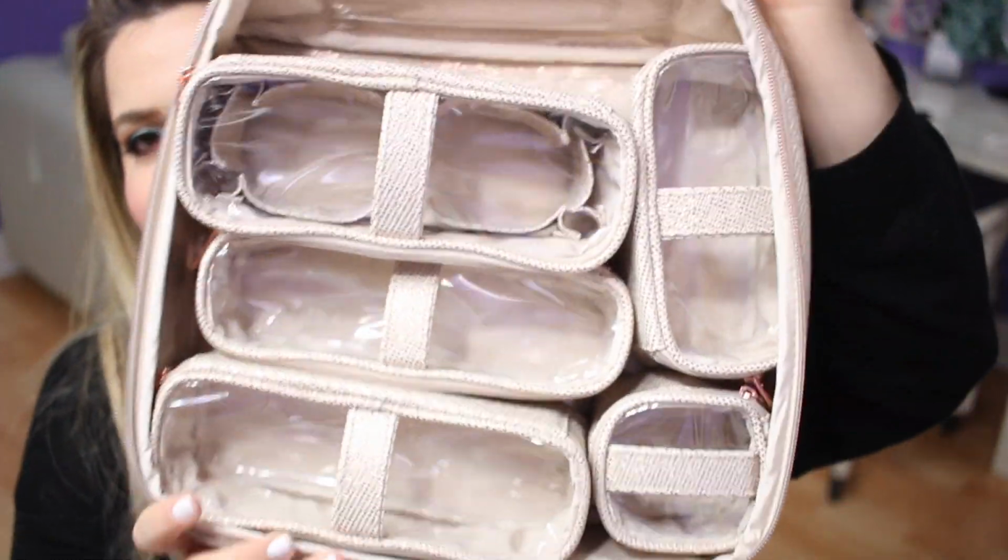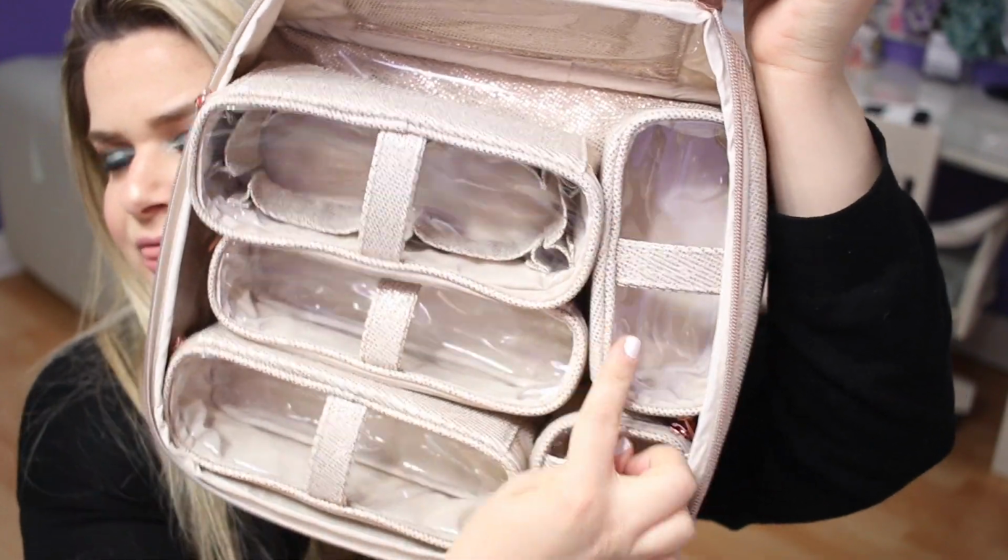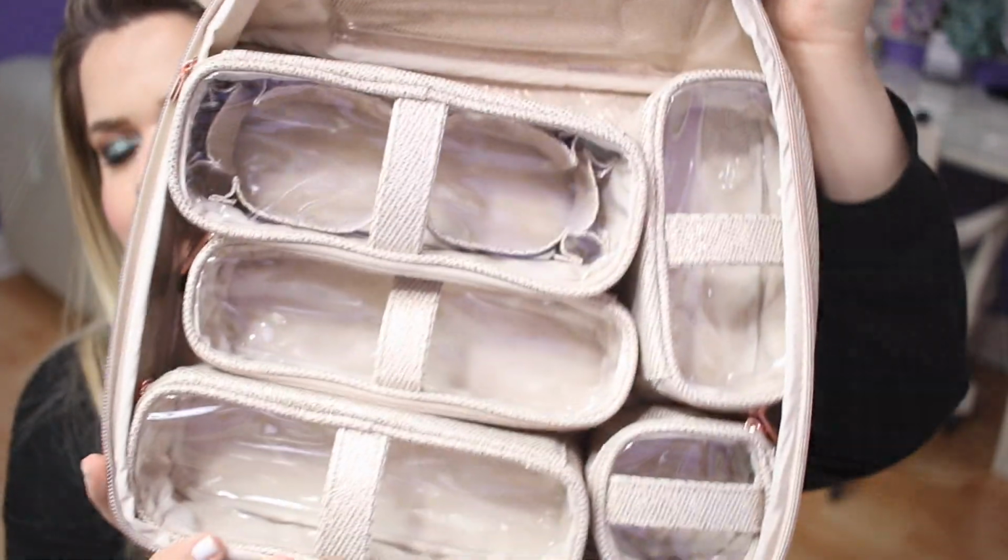So here they are again. There you can see the 3 long ones. That's the one with the little interior, the more medium size, and then the smaller one.